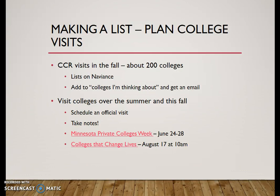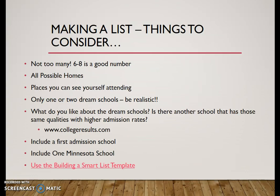In addition, there's a very cool college fair called Colleges That Change Lives in August. Check that out. On top of that, in our College and Career Center, we have over 200 colleges that want to come and talk with you about their school because they're very interested in you picking their school for your right fit. If you're interested, go to your Naviance account and click on the Colleges I'm Thinking About tab, and you're going to get an invite from us when they are here at our school. You can then ask your teacher for a pass and talk with colleges to see if it's a good fit for you and also show the college that you have interest in that college.